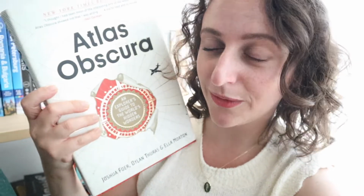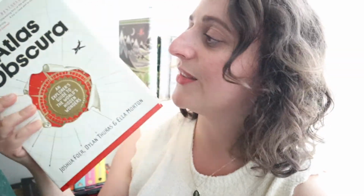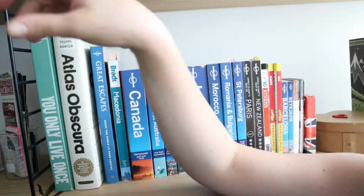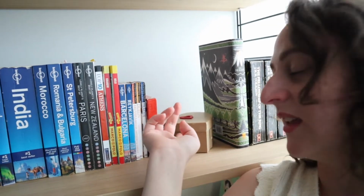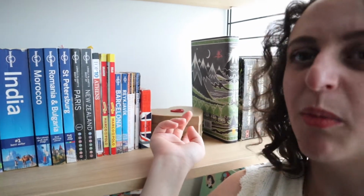Atlas Obscura. They also have a really good Instagram page, which I think you should definitely check out, but it's all about very obscure, unknown places on Earth. Then a bunch of travel guides. This is a box that once contained chamomile and now contains little bits and pieces.